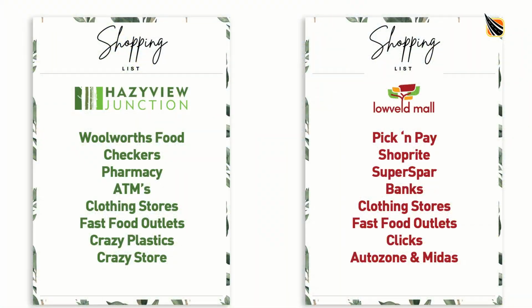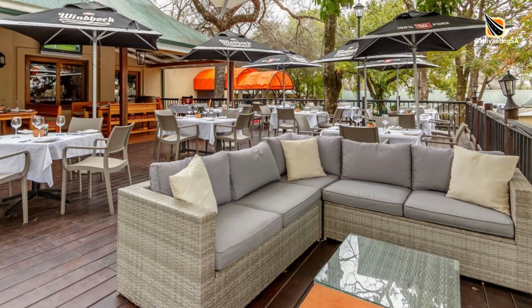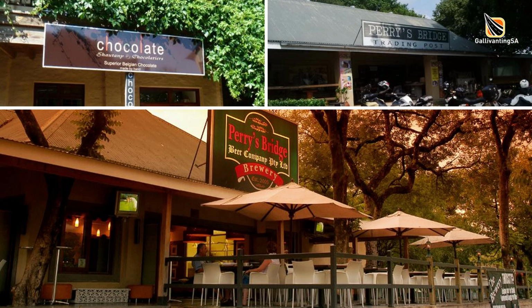Within 2 blocks of Hotel Numbi, there are 2 large shopping centres, one with a Woolworths food store and a Checkers, and the other with a Spar, Pick n Pay and ShopRite. Between these 2 centres, you will find most retail outlets popular in South Africa. And a little further out on the R40 is the popular Perry's Bridge with its casual dining restaurants and speciality shops.